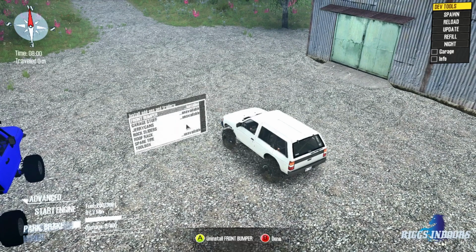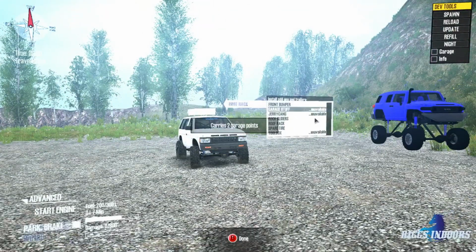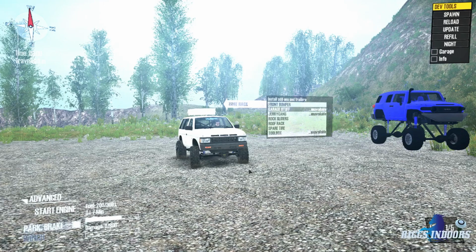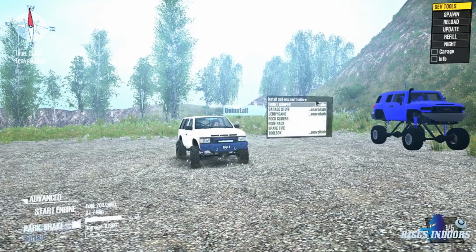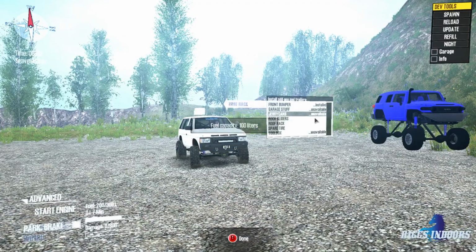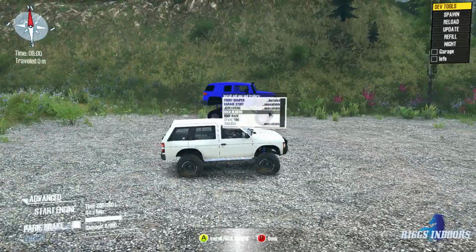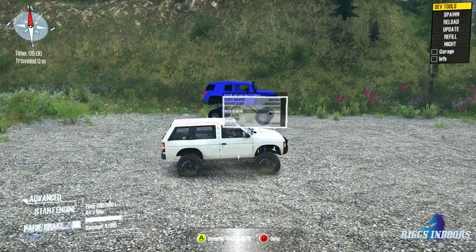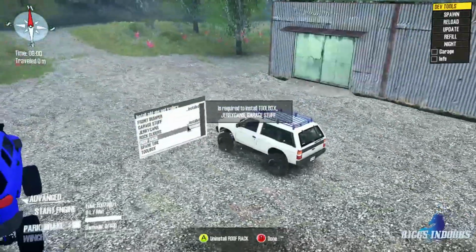All right, so we'll throw on that front bumper. What does it look like? I'm going to show you guys what's going on here. If you look at the front bumper right here, and you put that on, I like that. Then garage stuff. We need a roof rack. Same thing for that. So rock sliders, okay. See that? And then the roof rack. Yeah, we're definitely going to put that on. We're going to outfit this sucker fully.